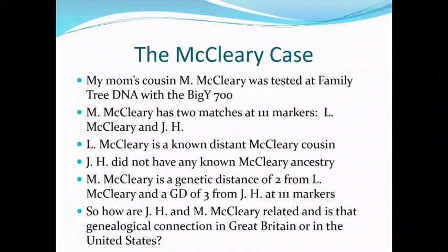First of all, I discovered that my mom's cousin, M. McCleary, had 2 matches. One was to another known McCleary descendant, L. McCleary, and then also this man by the name of J.H. It took a while, but we eventually figured out how L. McCleary was related to my McCleary line. That was a significant focus for genealogical research between L. McCleary and another major McCleary researcher, Danny Hall, and myself.